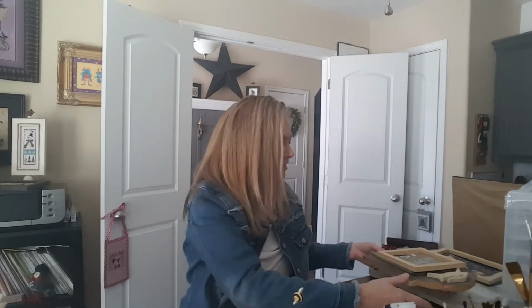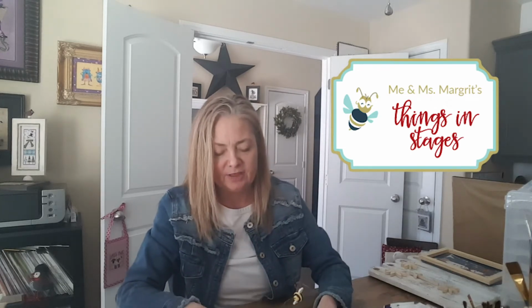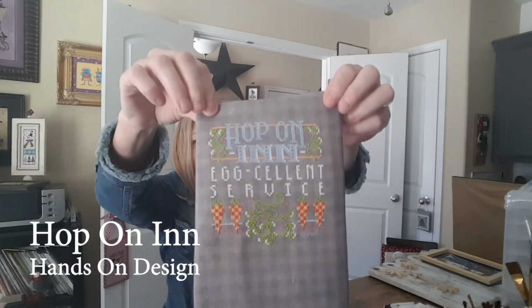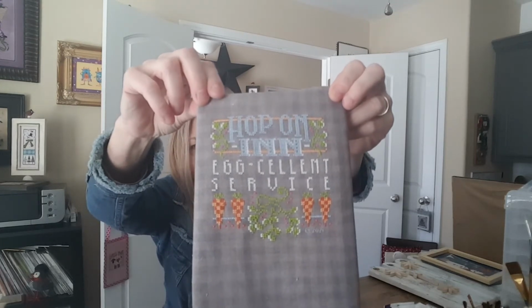So with that, this is what I worked on out in the garage this week. This is part of the Me and Miss Marguerite's in stages. I think a couple times ago I showed my finish. This was Hop On In from Hands On Design. It looks a little muted, probably because it's so bright in here, but it actually doesn't look that muted in person. But I'll put it all back together.